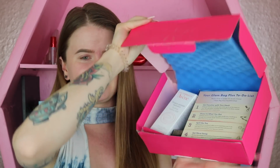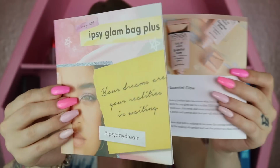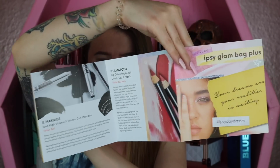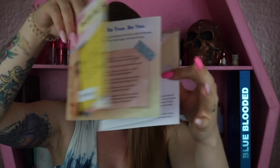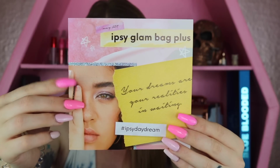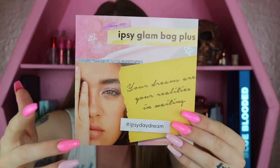Very cute pink box, totally Ipsy. So when you open this up, I mean, this is very on theme here. And here is, of course, the box. Like all other boxes, the Glam Bag Plus also has a little pamphlet here, but this one kind of folds out differently. So it folds out like so, and then there's info on the back. Each side gives you a description of the products. The theme of this month's box is Daydreamer, which is the same theme as the little bag, which I did also get and did an unboxing of.